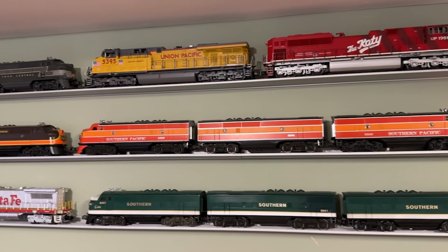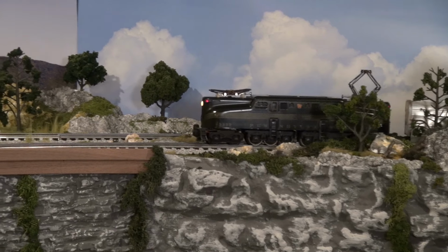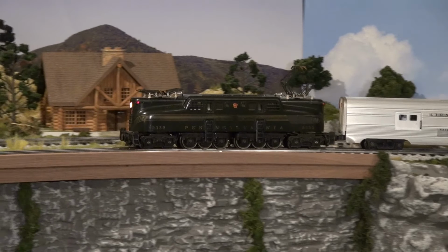This list is not going to be road name specific, and it's not going to be era specific. Starting us off at number 3, the GG1. The GG1 is an iconic engine for any collector.